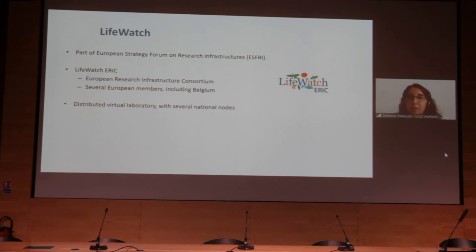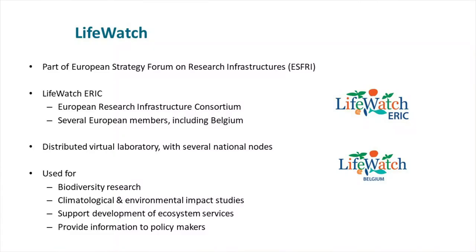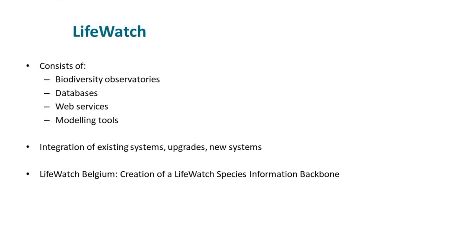You have to see it as a distributed virtual laboratory with several national nodes. And it's used for biodiversity research, impact studies, to support ecosystem services, and also to provide information to policymakers. Yes, so it integrates existing systems, so databases, web services, modeling tools, and it upgrades them where necessary, and also where necessary, it will create new systems.